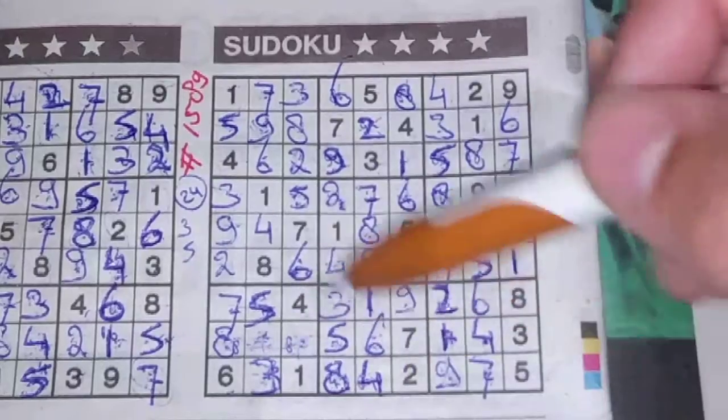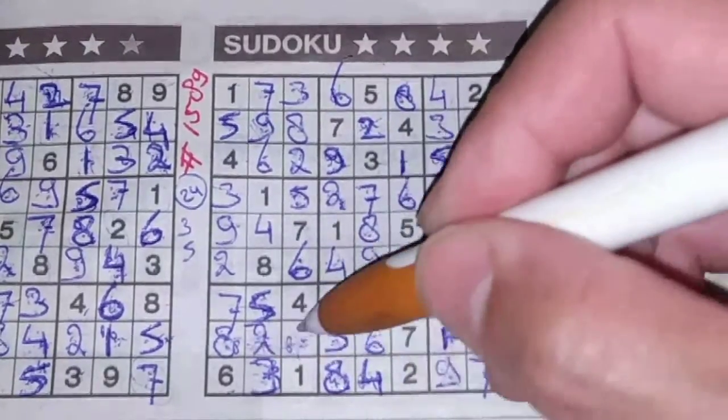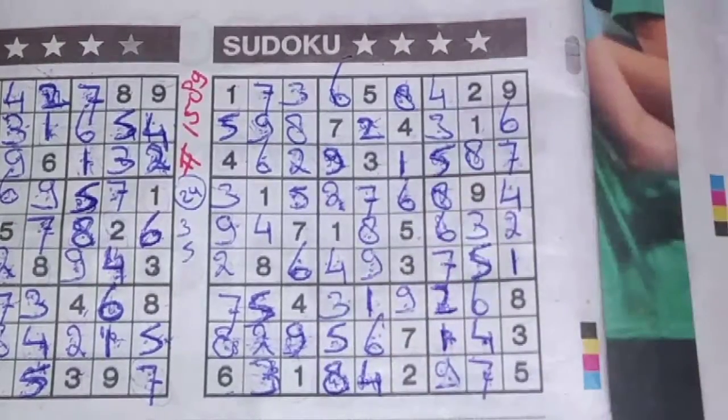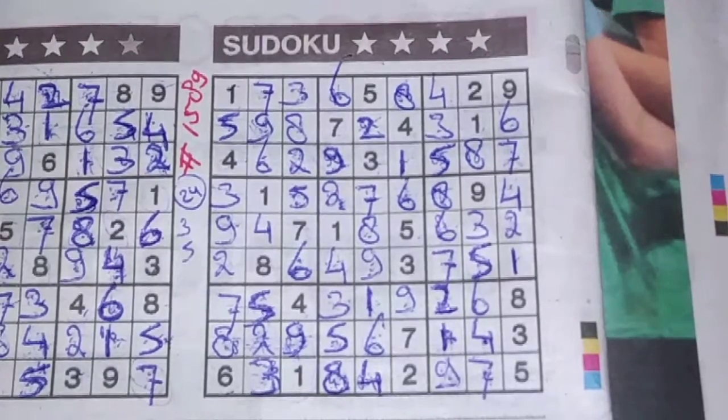2 numbers left in this big square, the 9 and the 2. We have a 2 here, no 2 there. 2 should be here, and the 9 goes there. Finished in 18 minutes. Alright. I like this Sudoku. Quicker than the previous Sudokus.